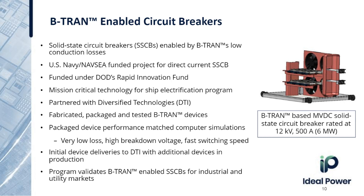We are in the process of delivering devices to DTI for the final circuit breaker design, which will then be demonstrated in a 12-kilovolt breaker at a site selected by the U.S. Navy. Their real focus is the ship electrification program, because they want to be able to control the energy flow and shut it off quickly in the case of damage to part of a ship or a submarine. They really want a family of different size solid-state circuit breakers. The ultimate goal of this project, other than the demonstration, is that Diversified Technologies is required to present them a family of potential B-TRAN enabled solid-state circuit breakers for their ship electrification program.